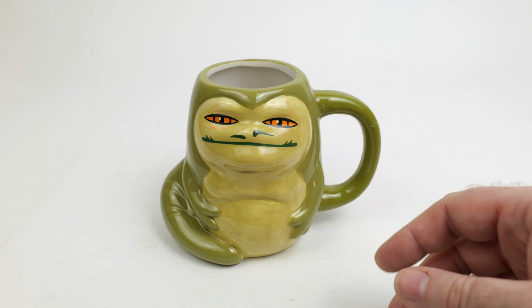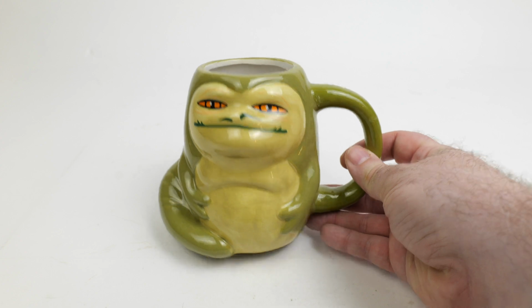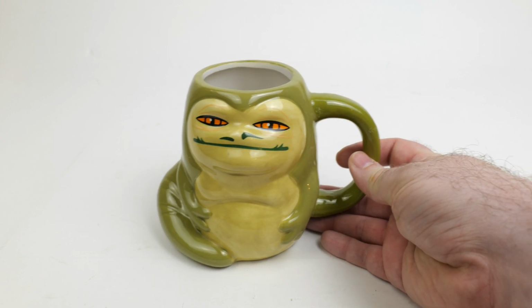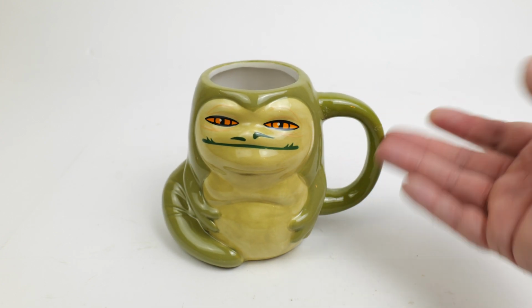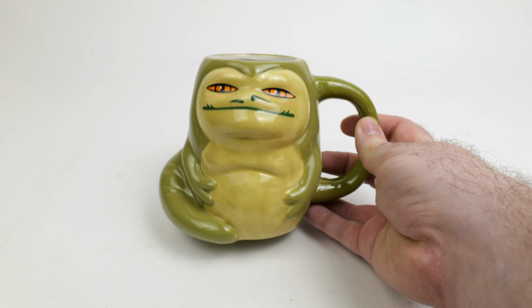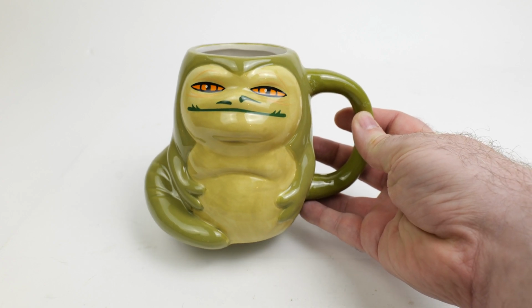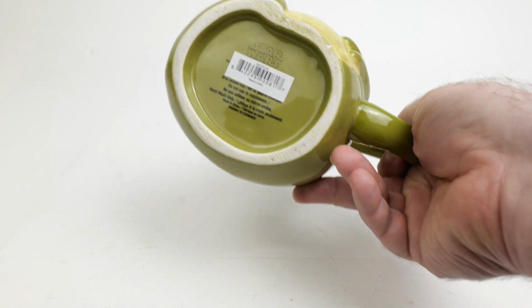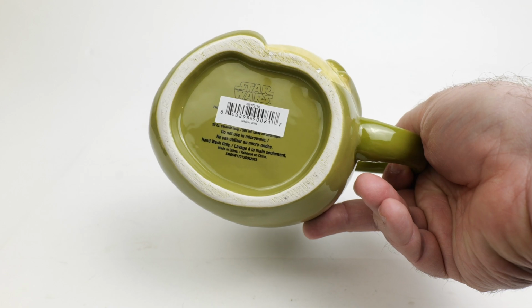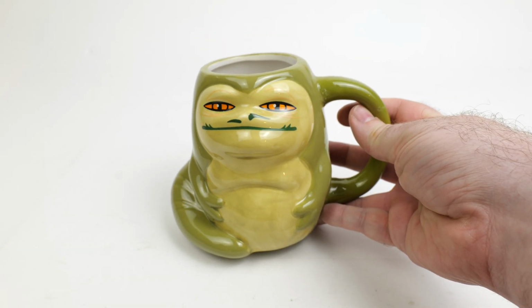But the kind of cool thing about this was that I was able to get this locally at a local Meijer grocery store here, and they just had them on the shelf. It's not too often that you can get a figural Jabba mug just strolling down the aisles of your supermarket. So I was kind of excited about that. He's a little bit goofy looking, if I'm honest, but I do like it.